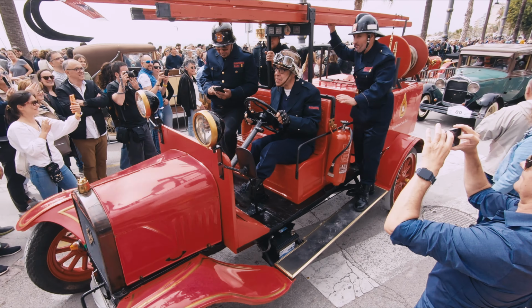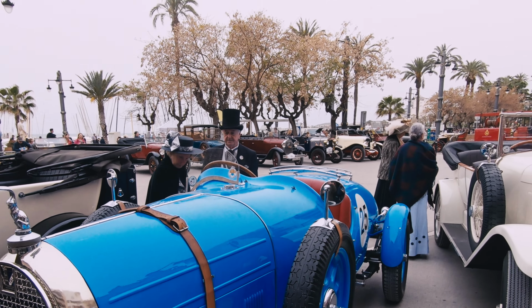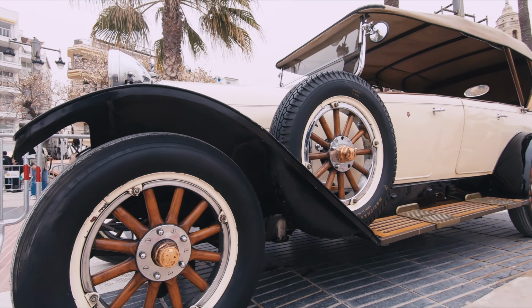There was a very cool fireman truck with a real fireman on it. Well, real. Don't believe everything I tell here. People are wearing some costumes. I really enjoyed it and I'm happy I had a chance to visit it.